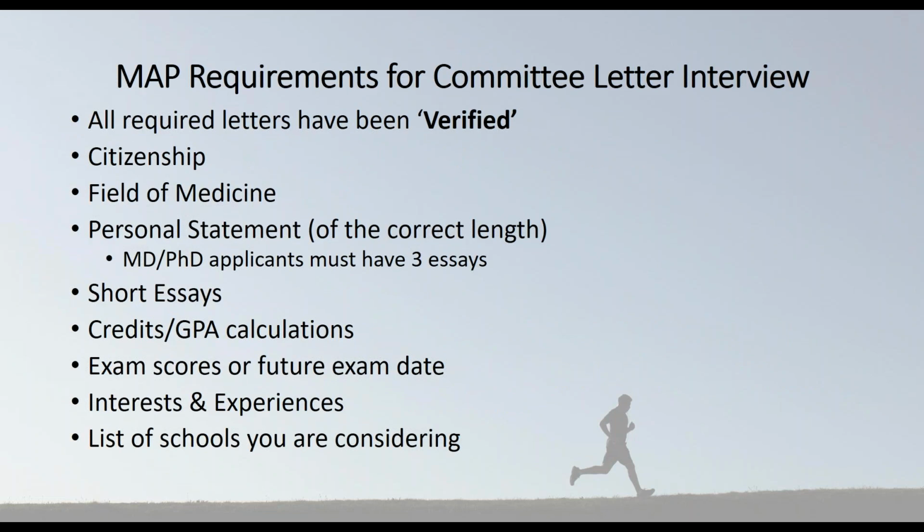Items that are required for MAP that will be necessary to request your committee letter interview will include, as mentioned before, that all required letters have been verified, that you filled out the fields of citizenship, medicine, that you've uploaded your personal statement, which should be a developed draft of your personal statement, but certainly does not need to be the final version, as we will provide feedback to you, which you may want to incorporate on your application, on your final draft.